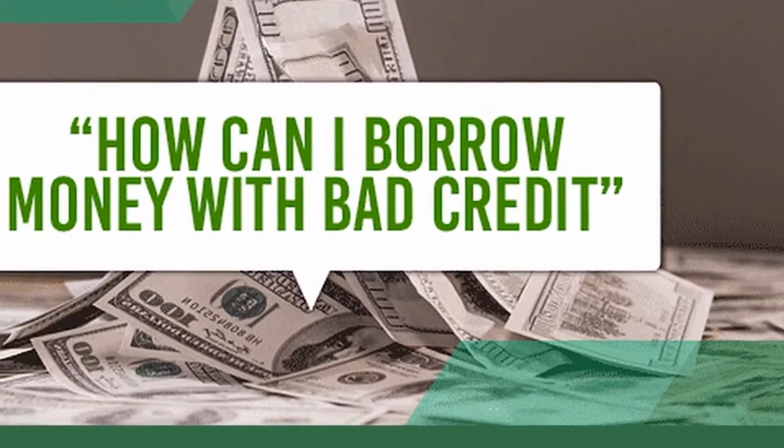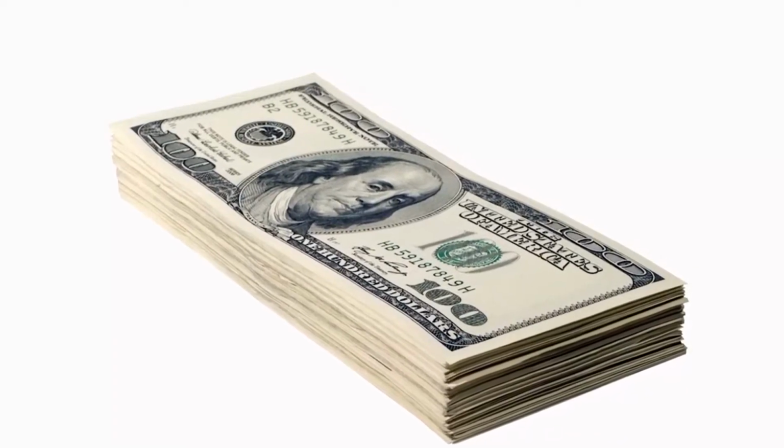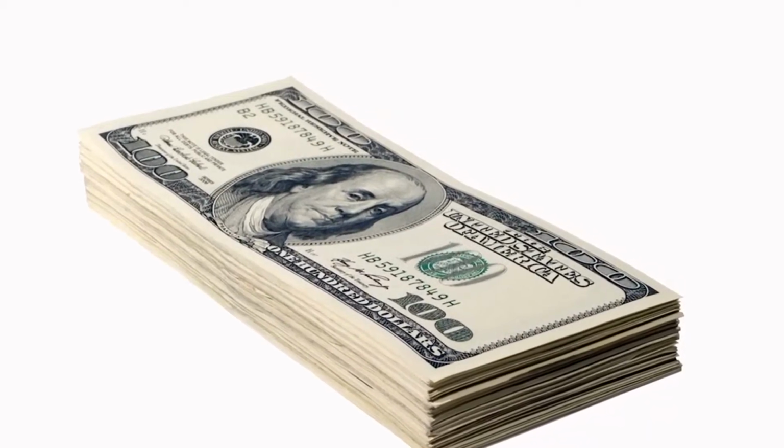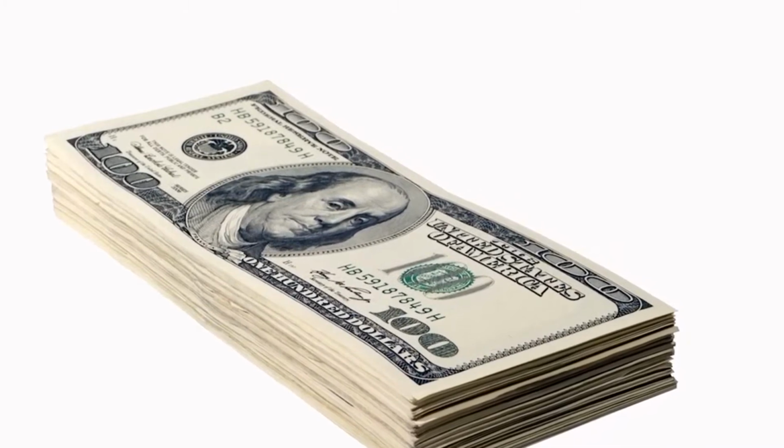Lenders will look at your assets before lending you any money. They have every right to look at your assets, whether they are real estate, savings, stocks or anything else that can be used as collateral, to ensure that you have enough money to pay them back.